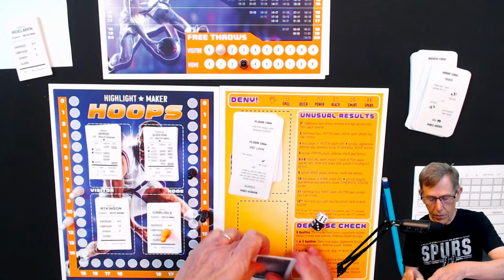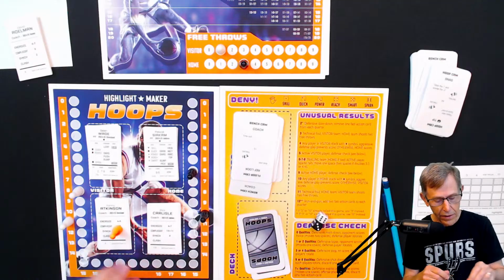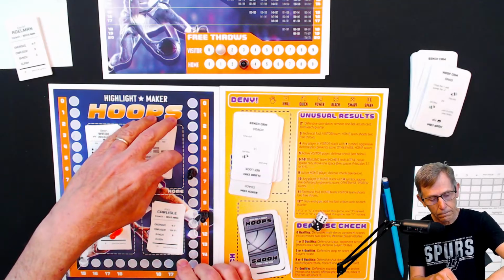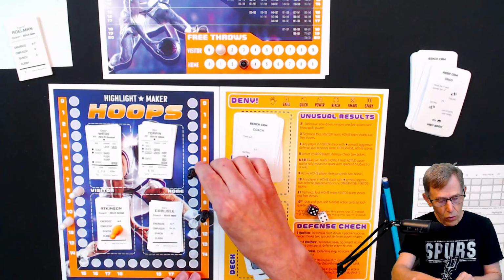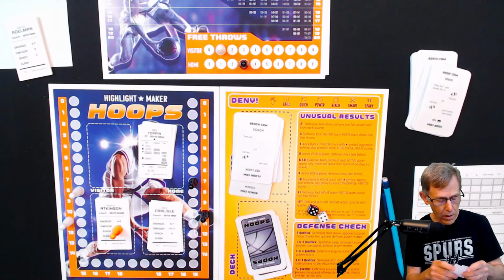Almost done with the period. Just 3 cards left in the third. And a coaching. Carlisle calls timeout. And we're going to see Obi Toppin come in. And 9. He's synced. That'll score for the Pacers. That gets them right back in it. Nice call by Carlisle.